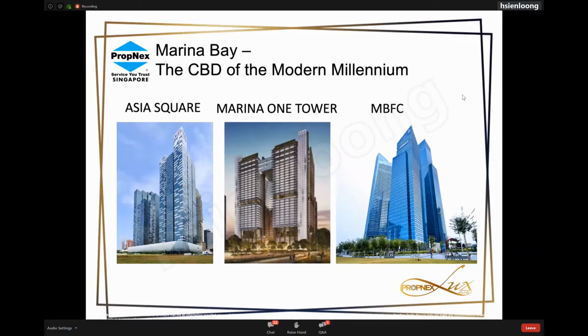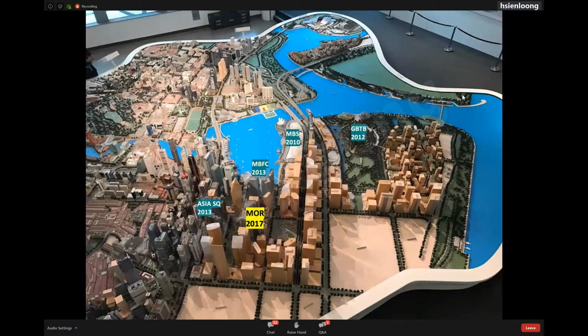And this was taken in a URA gallery. After the circuit breaker, if the URA gallery opens up again, I highly recommend you go down and take a look and see how much is going to be transformed. It's really wonderful because you can see what the government is trying to do to this whole downtown core, including the Greater Southern Waterfront City. This whole project is going to be the biggest transformation in Singapore, and I strongly believe that the government will deliver what they say.